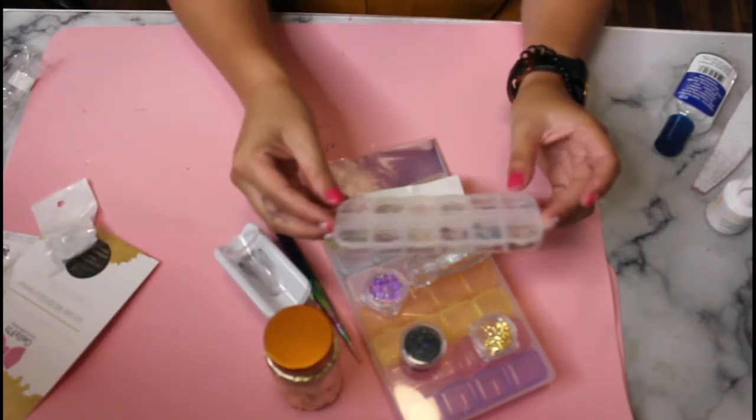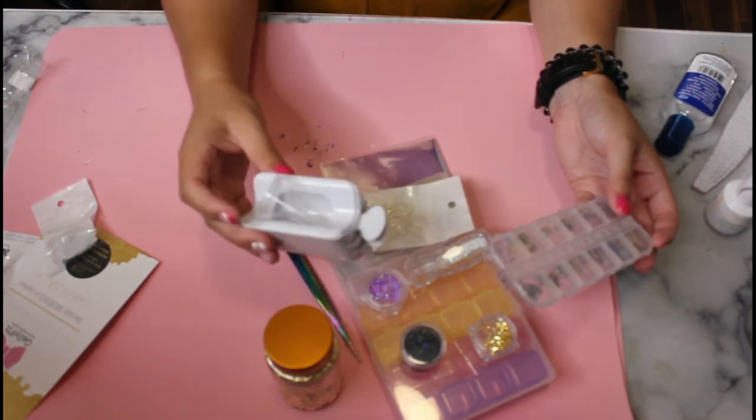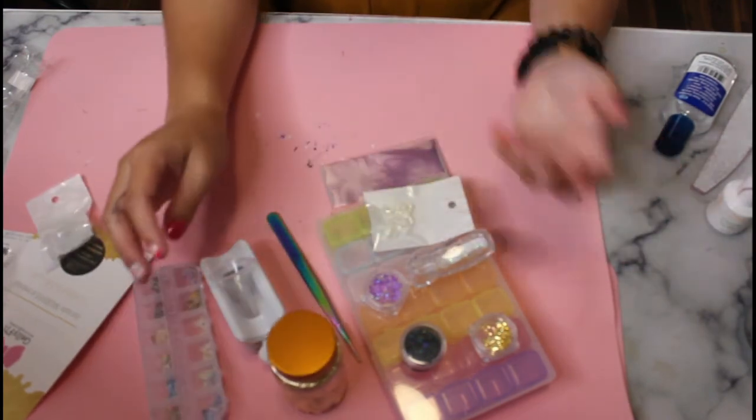Flowers like these are super in right now, as well as the gold leaf. This is super useful for someone starting out on dip powder, and if you're doing them on clients, it's a lot more, what's it called, sanitary doing it like this. So yeah, overall I'm super pleased.